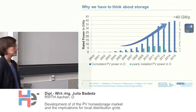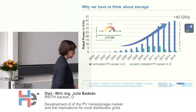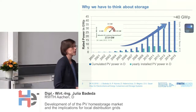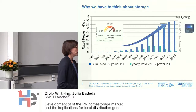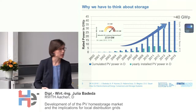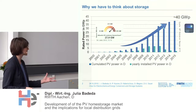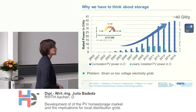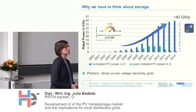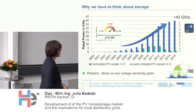So there are days when the sun is shining and hours of the day that we have about 30 gigawatts going into the system, and our net load is about 60. So 50% of our demand is covered by PV systems. And this puts a great strain right now on our distribution grid, because most of the systems are actually installed in that area.